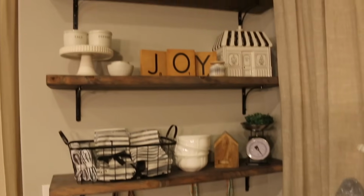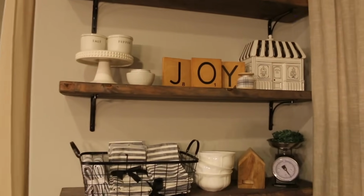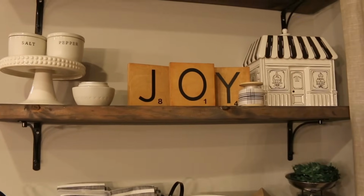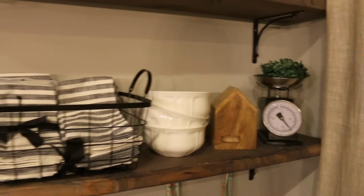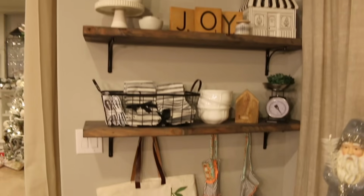Over here on my shelving unit, which I've shown you guys in a video a long time ago, I added these large Joy Scrabble letters, some Hearth and Hand ribbon up there, just to make it a little more festive, some greenery in my scale, and that's pretty much all I've done. Not too much to that area.